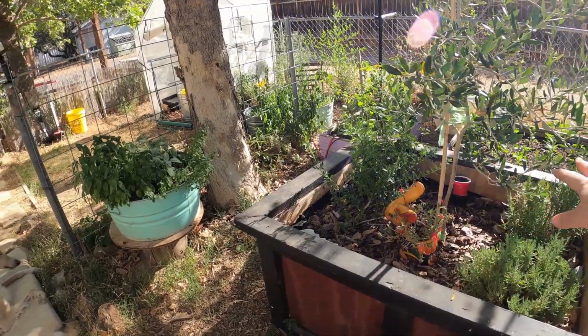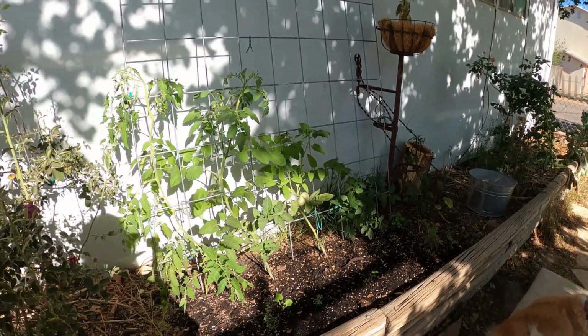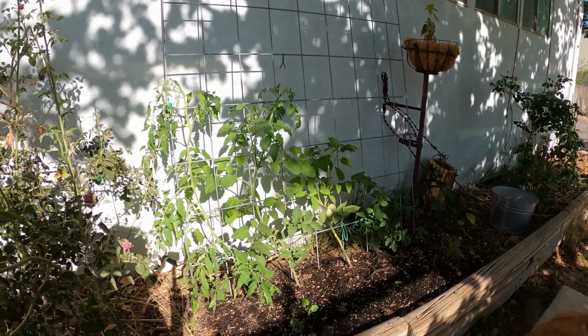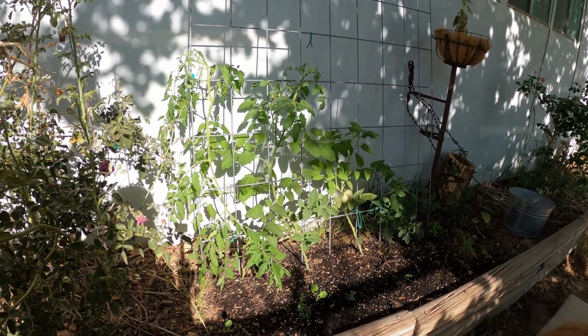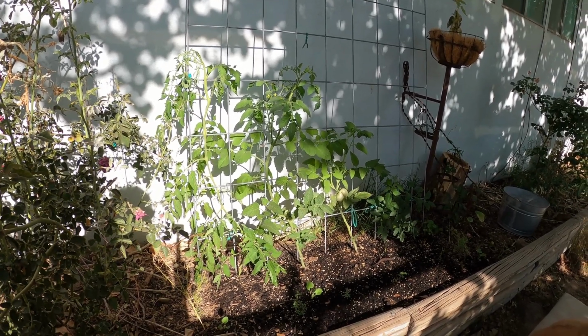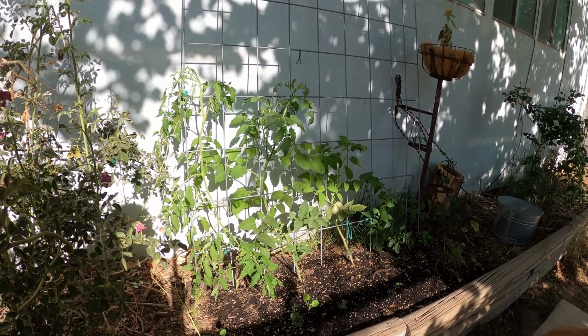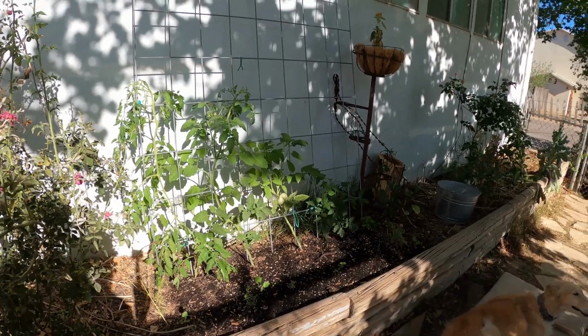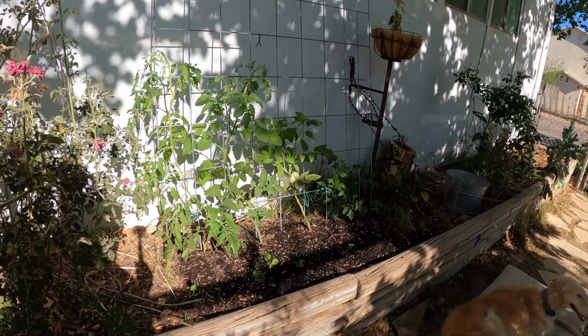Across the path from this garden area, we do have more tomatoes. These were my extra tomatoes that wouldn't fit in my other garden bed. I always start too many just in case some of them fail to thrive. We'll still have enough to fill the bed. Fortunately, this year, everybody did really well. I thought I could maximize my harvest by planting them out in this garden area right here.